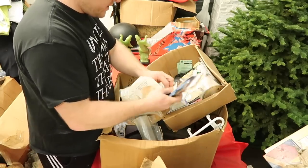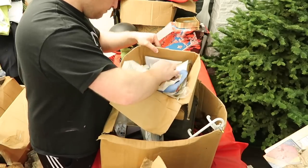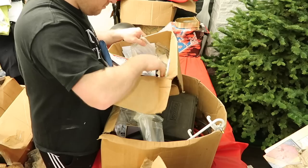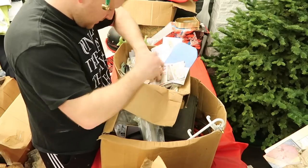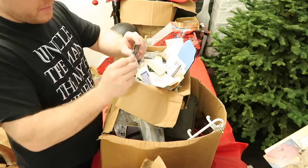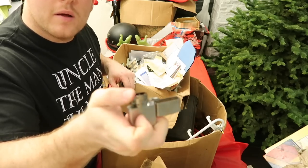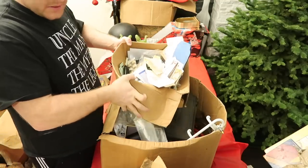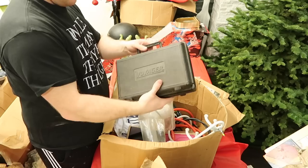A random box here. Okay, there's not much in here, guys. Except maybe this cool lighter, which is probably empty. Nothing. Alright, so let's continue on here. What is in here? I actually don't remember opening this, do you?